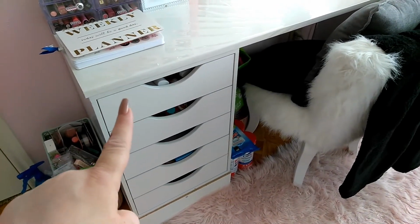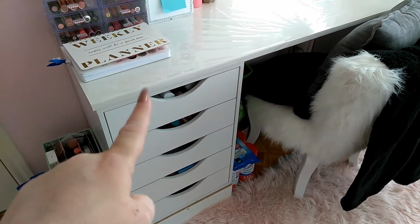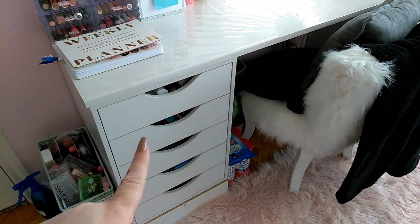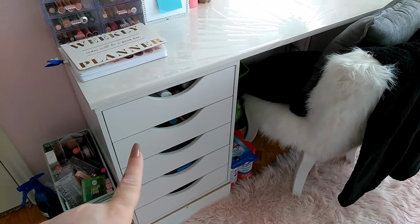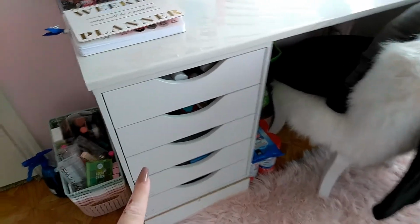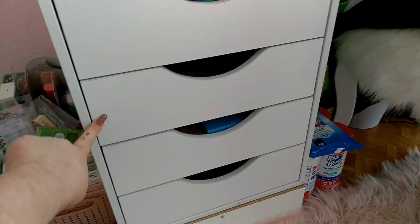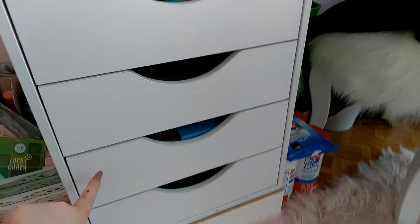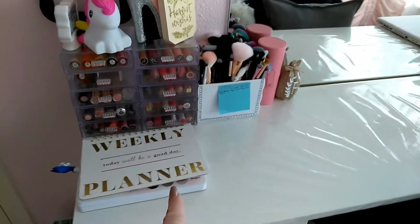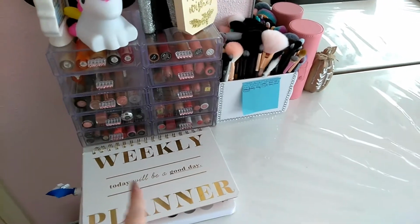But this top drawer has some extra beauty sponges, my primers, and my foundations and setting sprays. Then next is my bronzers, contours, and blushes. And then this middle drawer right here, I believe is empty. I think I cleaned this one out when I got my IKEA Alex drawers. Then these bottom 2 house some palettes. And then of course I have my planners. I plan out my weeks of videos and what I want to do.